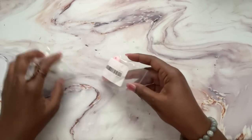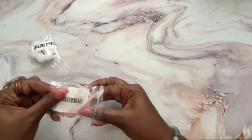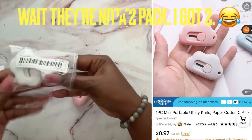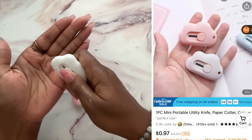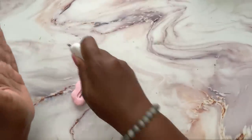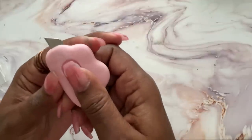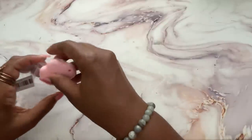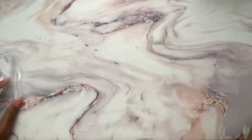Well, the next thing I got are these, and these are box cutters. I got both a pink and a white one. They come as a two-pack. For the two-pack of box cutters, it was 98 cents, and it just has a little blade that comes out like this for me to swipe to open my boxes. And the same with this one, just a little blade. And it's retractable, which is gonna be great. And I need to keep these somewhere close because I'm always opening boxes as I unbox products.